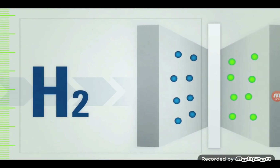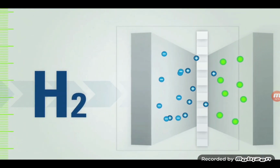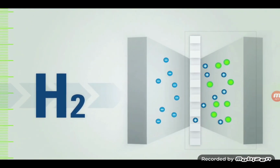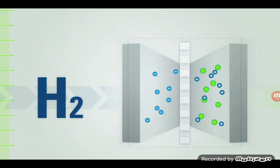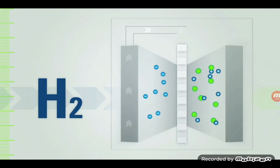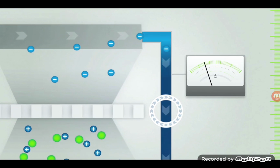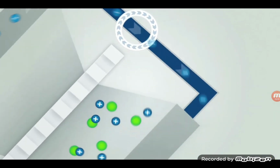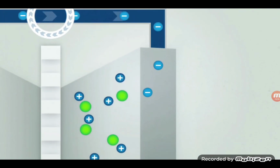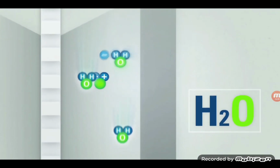The positive particles of the hydrogen atoms are able to pass through this membrane. The negative particles cannot pass through. However, atoms need an equalizing charge. To achieve this, the electrons must change path, and this creates an electrical current. The end products from the chemical reaction are power for the drivetrain and H2O, that is, pure water. This is the only emission produced by this mini power station.